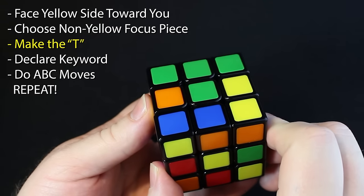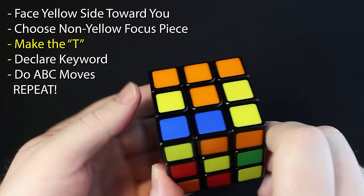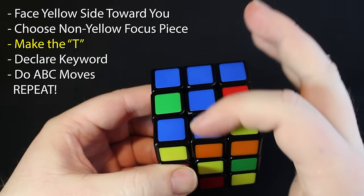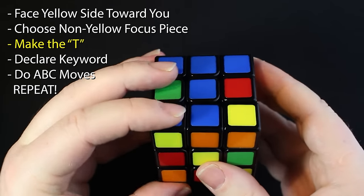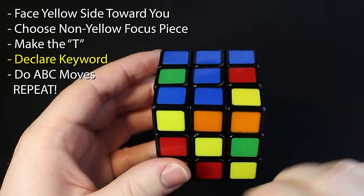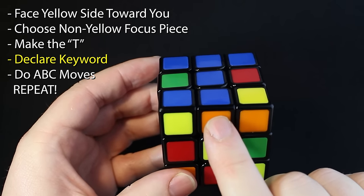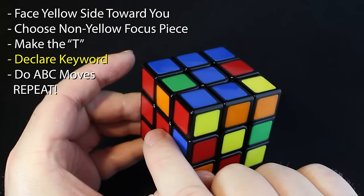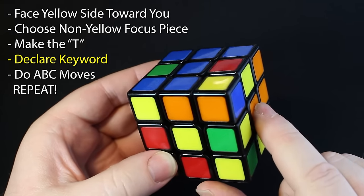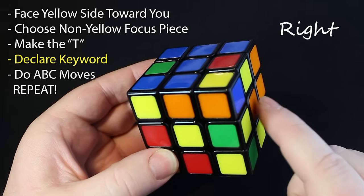So let's rotate these back two rows. Here's the orange side. And then here is the blue side. And now we've made that blue T. Again, any extra colors out here don't matter. As long as you have that T, then we did it. The rest of our focus piece is orange. So which side is the orange on? This is the red side, and this is the orange side. So our keyword is right because our focus piece color is on the right.